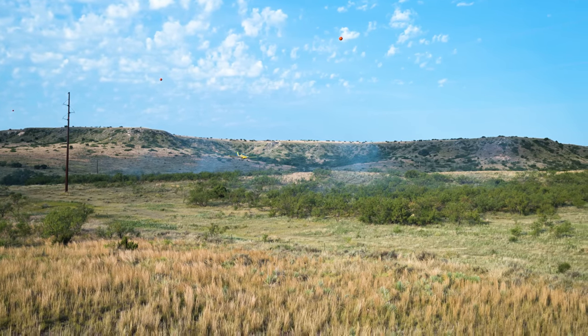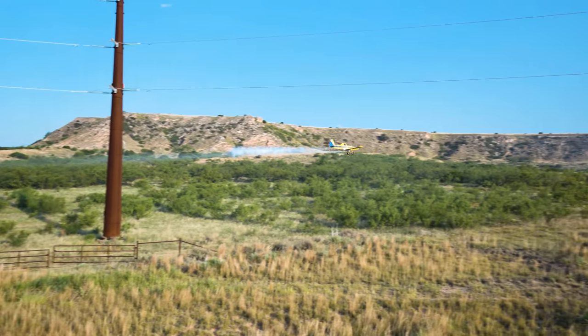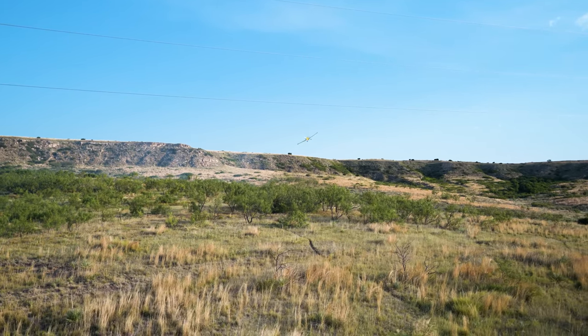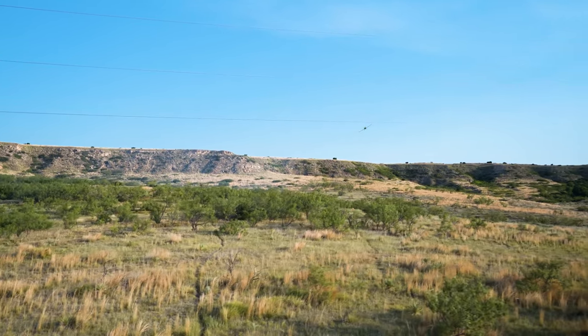Does that thing handle pretty sweet? I mean, is it like a really nice ride? Yeah, it's like the airplane of all airplanes. You get real good visibility, and they're just built for this, and they handle really well, tons of power.